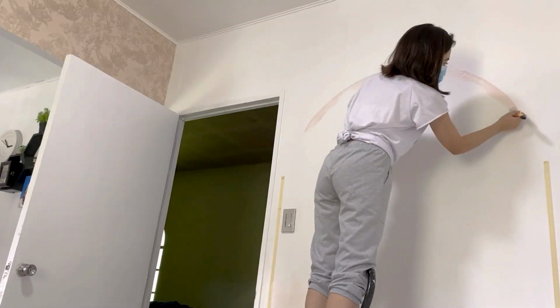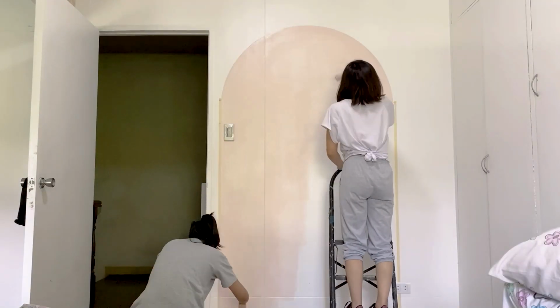The only reason why I thought about doing this was because I enjoyed painting so much on our previous makeover, the Dainty Dream. So much so that I felt the need and desire to paint another wall. So here we are.